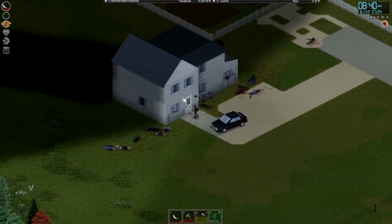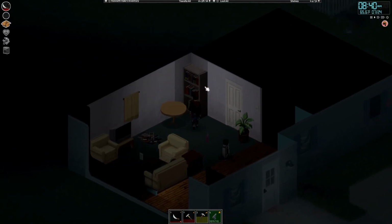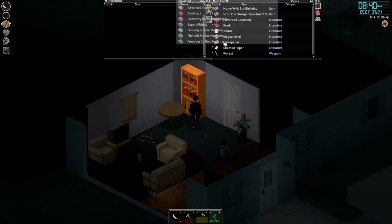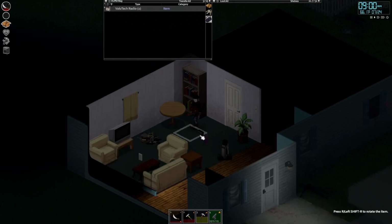Perfect. Good enough. All right, so the lights are out in here, which means, of course, it's going to be darker than we'd like it to be. But hey, happy 8th birthday. That's what I always say. Let's place this bad boy.